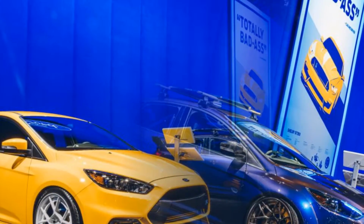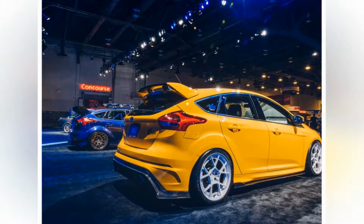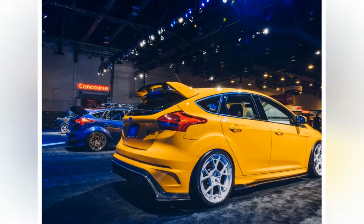Also on Kia's stand is the Stinger GT Federation, a bright orange wonder with a subtler body kit, 20-inch wheels, Ibex springs, and a Borla quad-exit exhaust.